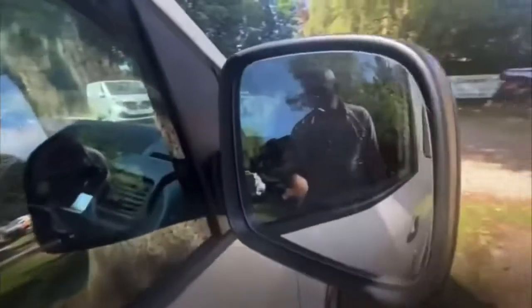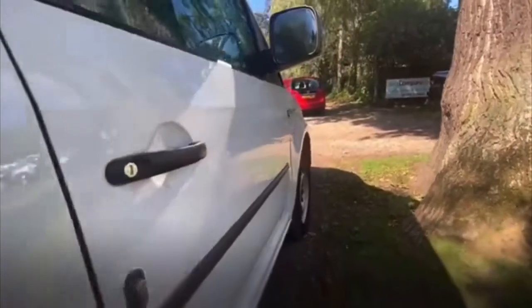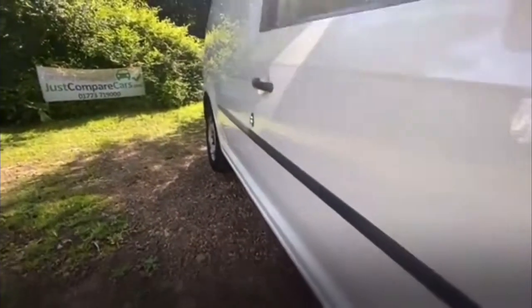Driver side mirror back is nice and clean, there's no damage. And there's a little bit of a scrape actually, to be fair. And there is a crack at the bottom, I hadn't seen that. Nothing serious, but it's there. Driver's door, really clean. Very nice. Another one of those locks.